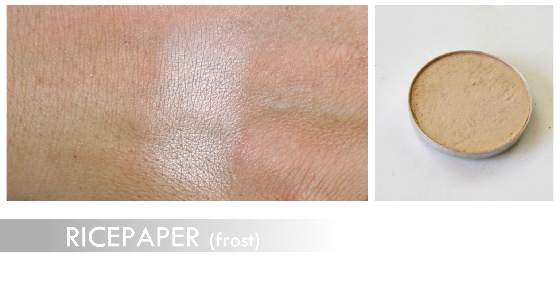Moving on to the second row, we have Ricepaper, and Ricepaper is similar to Shroom for me in that it's just a beautiful sheen on the eye. It's got a gold tinge to it. I really like that one all over the lid or as a highlight.